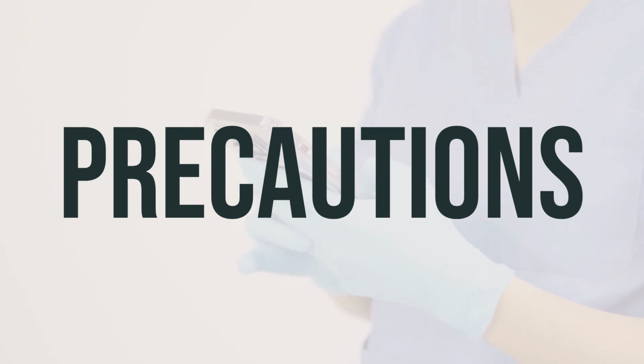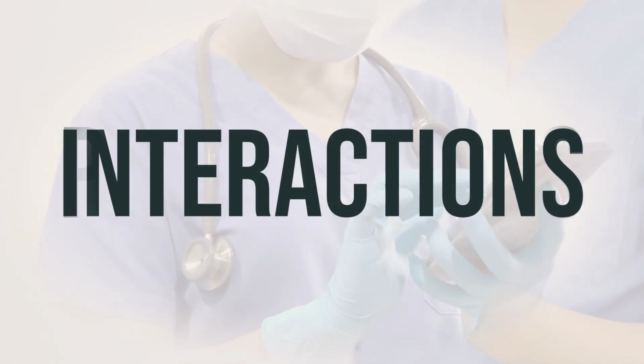During pregnancy, it's recommended to only use doses of vitamin D greater than the recommended dietary allowance when clearly needed, and it's crucial to discuss the risks and benefits with your doctor. Lastly, if you're breastfeeding, it's important to consult your doctor before using D-Visol.